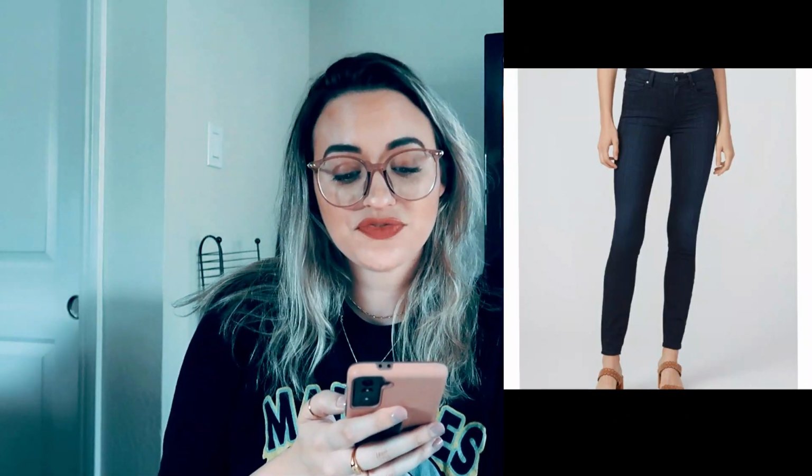All right, we have another final sale. These were the Paige Verdugo ankle dark wash jeans in size 26. I sold these for $10. Poshmark fee was $2.95. Shipping discount was $1.72. So my net earnings were $5.33. I lost money on these, but honestly, these were final sale. I was going to send them to ThredUp anyways. So at least I made more money than I would have on ThredUp.